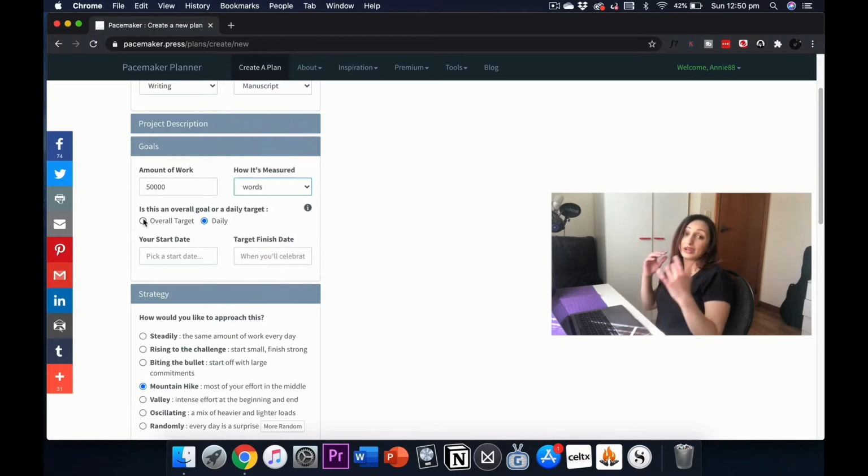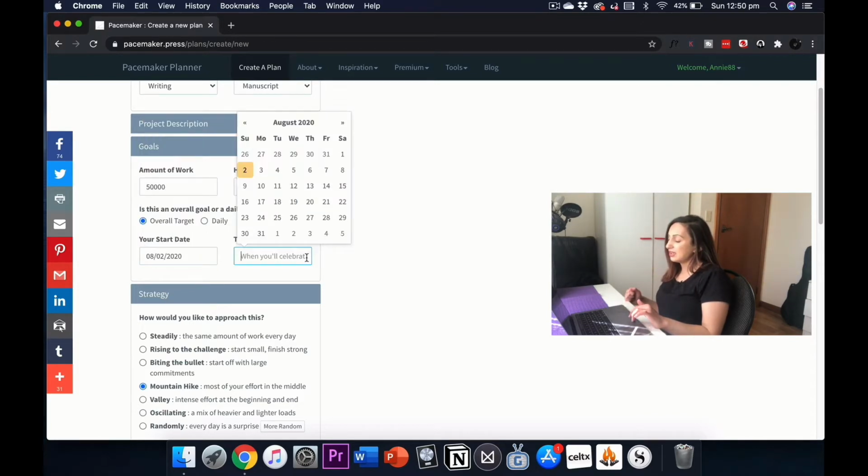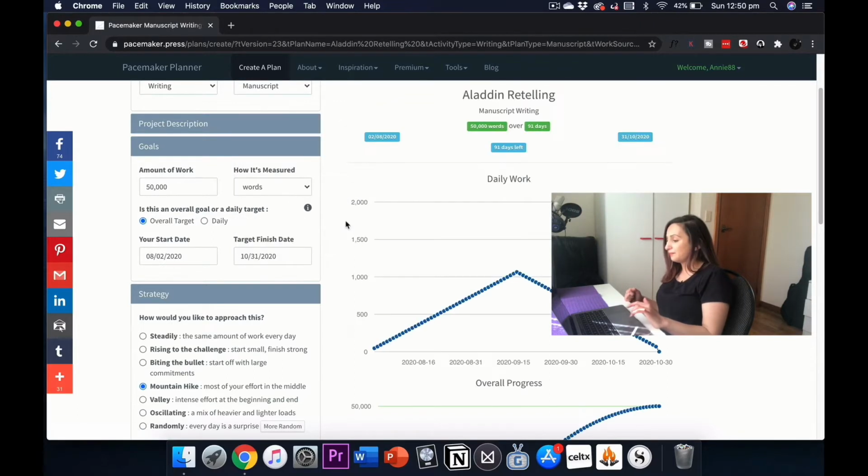And this will be the overall target. And then you pick your start and your finish date. So let's just say I'm starting a new novel today and I want to write all the way to the end of October. So today is the 2nd of August. So I'm going to select the 2nd of August, and then I'm going to go all the way to October and select the 31st. And then you'll see this graph comes up.